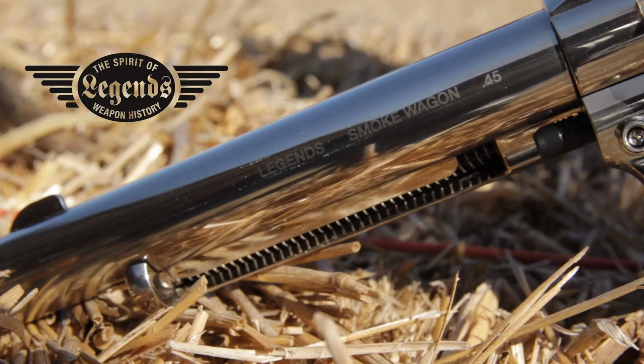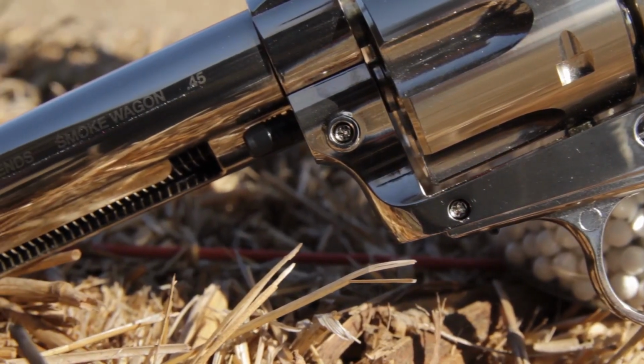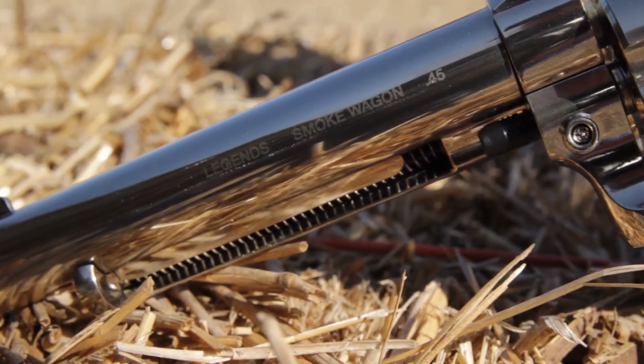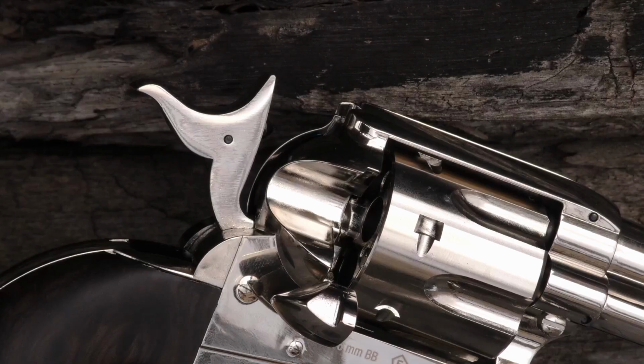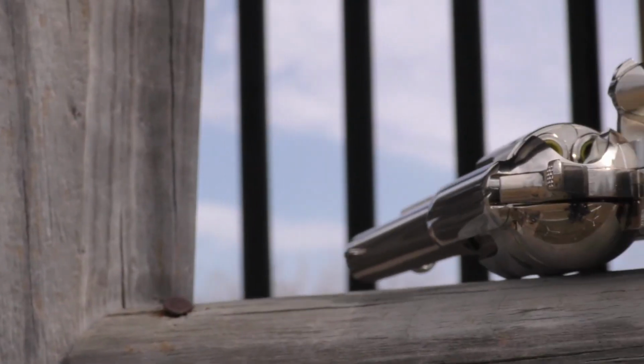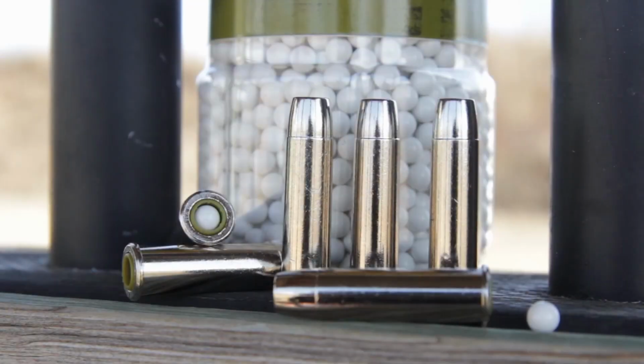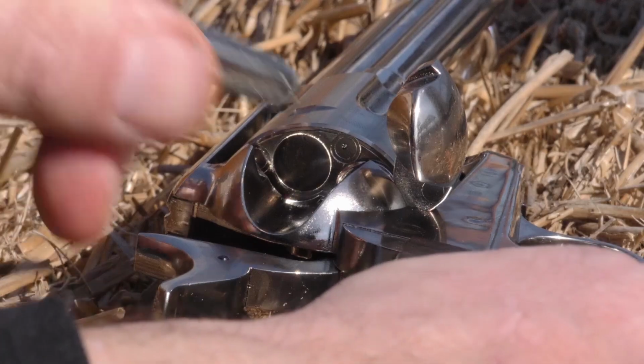The best part? It shoots 6mm airsoft BBs, making it safe and fun for everyone. Plus, the 300 FPS velocity ensures accurate and satisfying shots. Whether you're a seasoned airsoft enthusiast or just starting out, the Umarex Elite Force is a great choice. It's a fun, safe, and affordable way to experience the thrill of shooting a classic revolver.